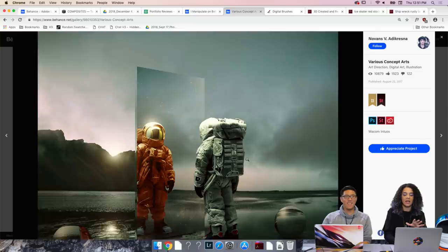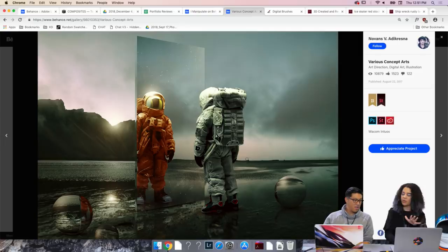This is the one that I showed yesterday. I was like, hey, check this out. It's so good, and it has such an emotion to it. You know what it reminds me of? If you guys have ever seen that film, Arrival. Because of the posters for that movie.